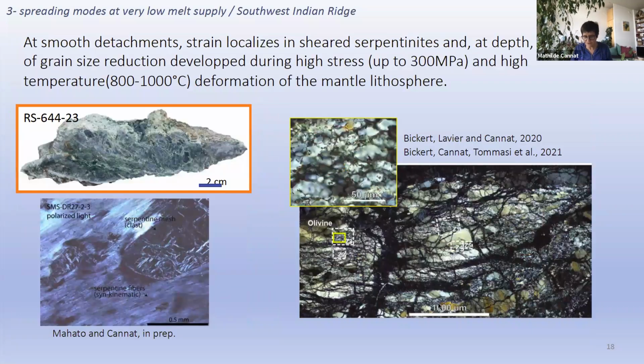Okay, and in terms of the strain localization, that's very different from the corrugated detachments, because what we find is that there is no or hardly any role for melt products. Everything goes into deforming the peridotites. And so in greenschist conditions and in places where you have water, you form serpentine, and then typically you will find rocks like these ones that are heavily brecciated.